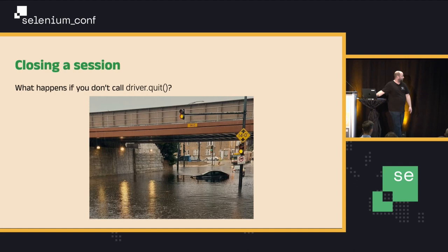You're underwater. How come this EC2 instance has been up for the last 40 days? Oh, I don't know. This is costing us like $1,000. Oh, I guess I should have called driver.quit. So there's a really good talk to be had about the costs of not doing this. And yes, some of you are probably laughing, like, how would you not do this? This is ridiculous. But believe me, this is a problem. This is a thing, so please call it.